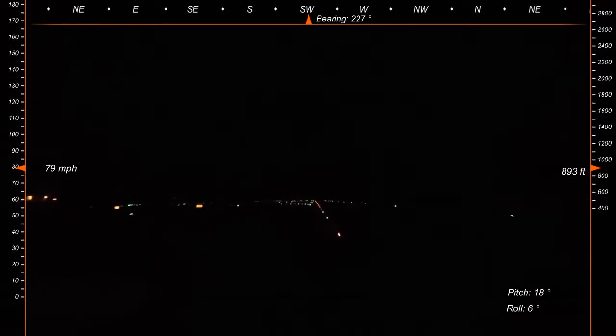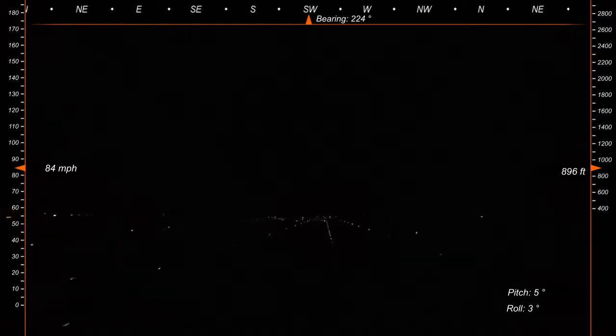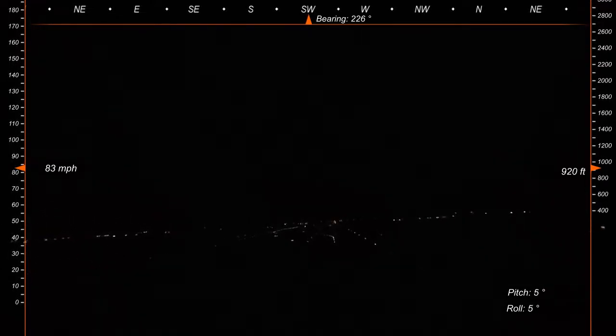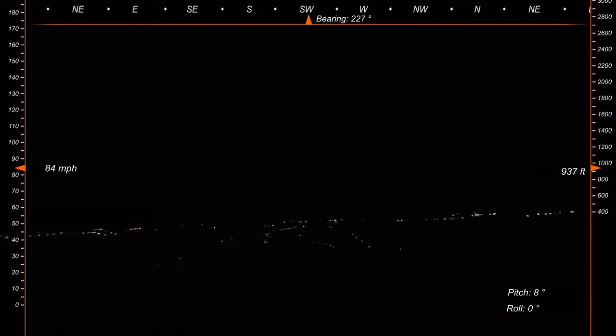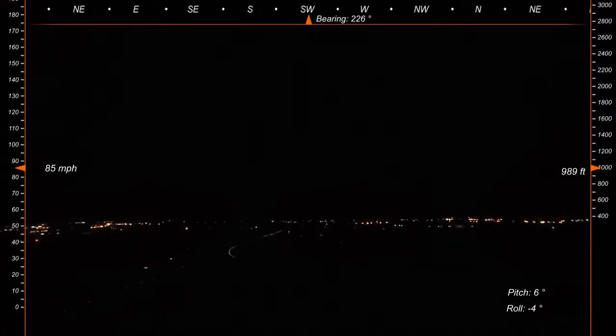Five knots, rotate. Tower out of 1245s with you on the right, downwind for 23 left. Delta 1245 Greensboro Tower, runway 23 left, clear to land. 23 left, clear to land out of 1245.